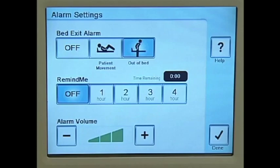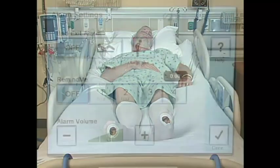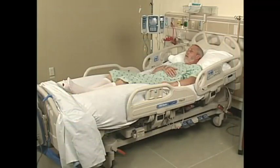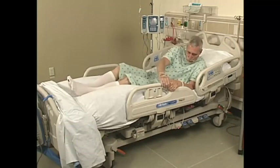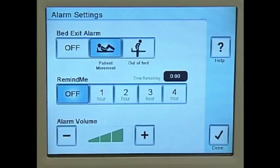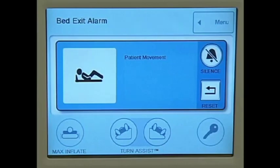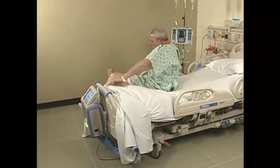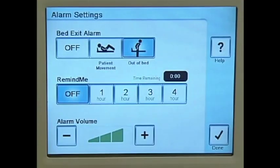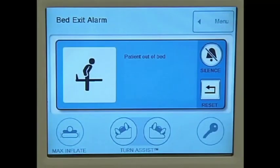To engage or adjust a bed exit alarm, make sure the patient is in position on the center of the surface. Press the applicable bed exit alarm setting. To set the alarm to go off when the patient moves to either side rail or away from the head section, such as when he or she sits up in bed, press Patient Movement. Use this mode when you want to be alerted when the patient starts to move. To set the alarm to go off when the patient's weight shifts significantly off the mattress, press Out of Bed. Use this mode when you want the patient to move freely within the bed, but want to be alerted when the patient leaves the bed.